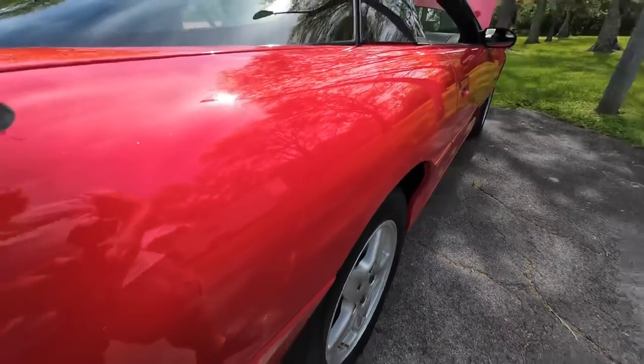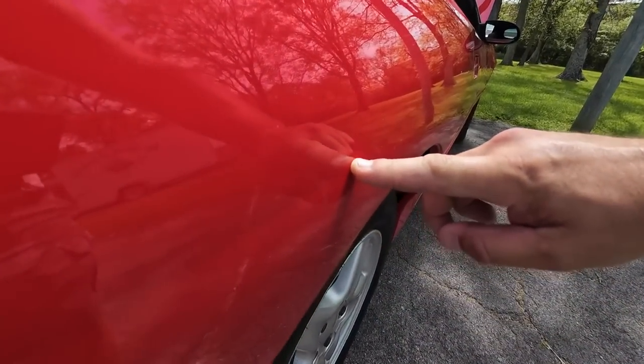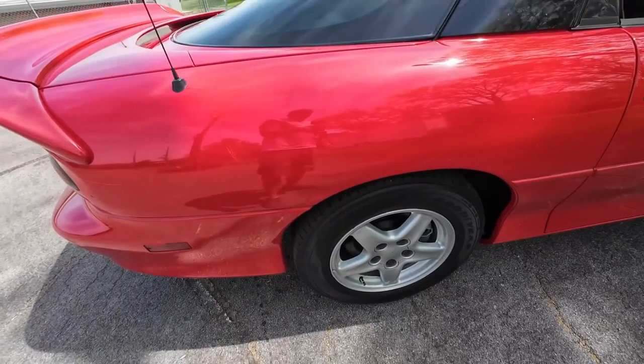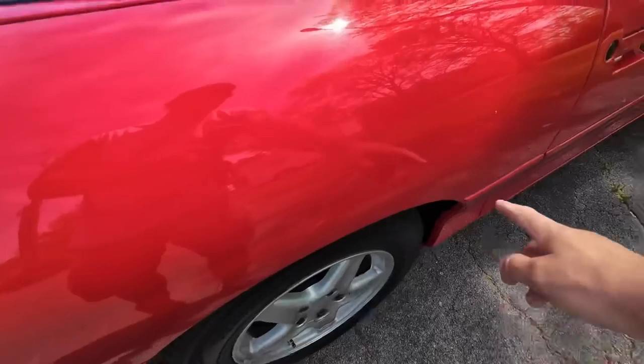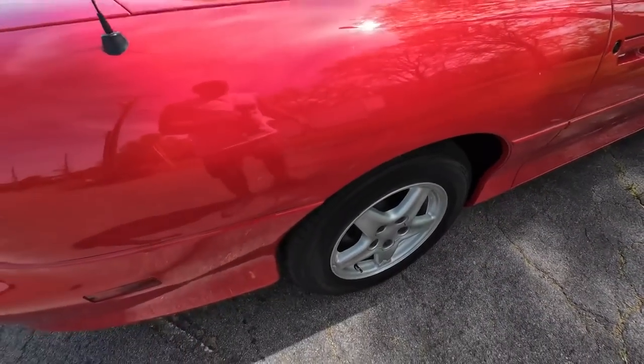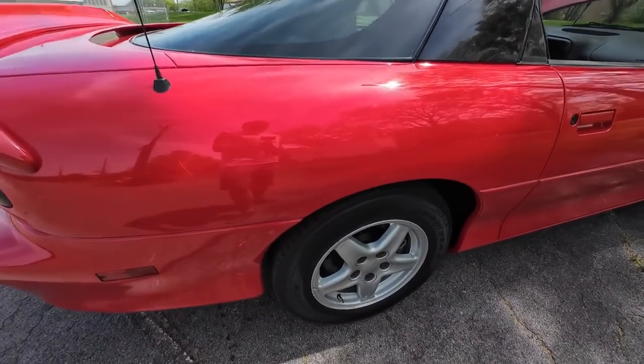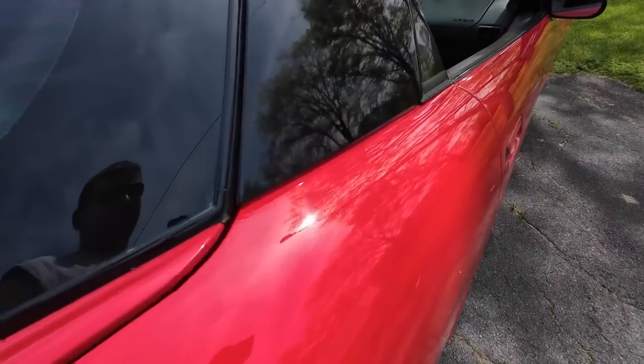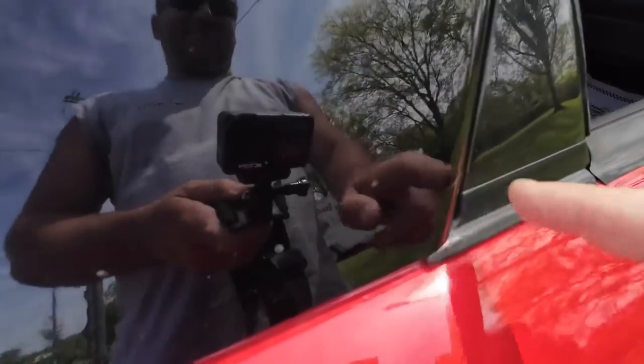Oh, there's a crease here. I'd have to have that pulled out. It's from here to there. If it was my car, whoever buys it, there's a nice little crease there in the side. That is a dent. Yes. Little bubbles there, same thing.